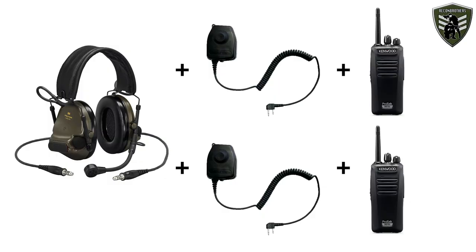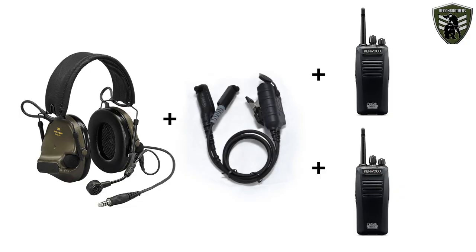Above that, in some cases, you might need to use two radios to communicate with your team and a commander. In that case, we're talking about a dual comm setup. These of course require you to connect to both radios, and that can either be done using a dual comm set that connects to two different PTTs, and these on their own connect to one radio each. Or you can go for a regular single comm set and connect it to a dual PTT that connects to two radios on its own.